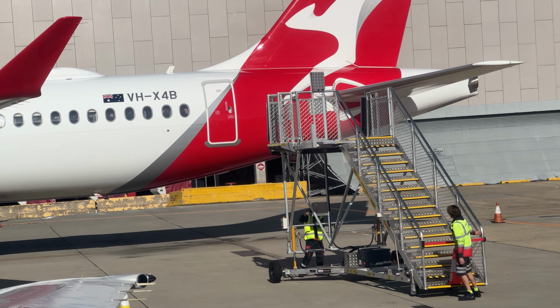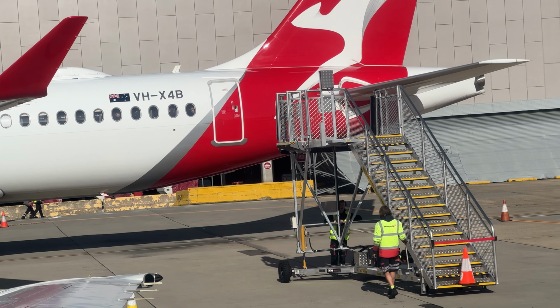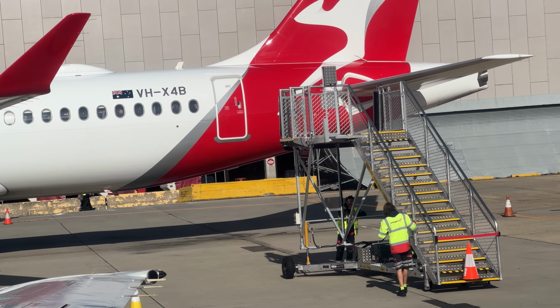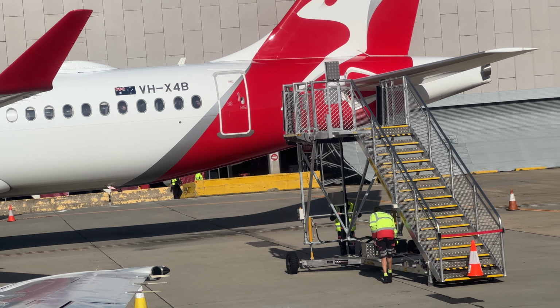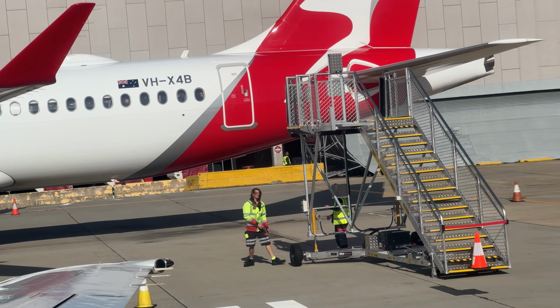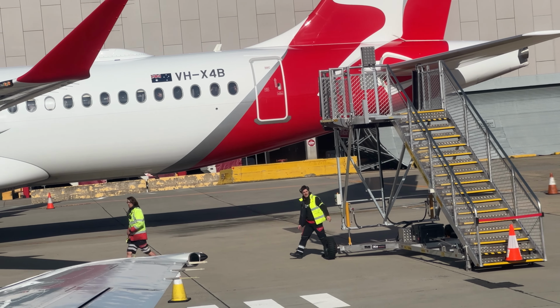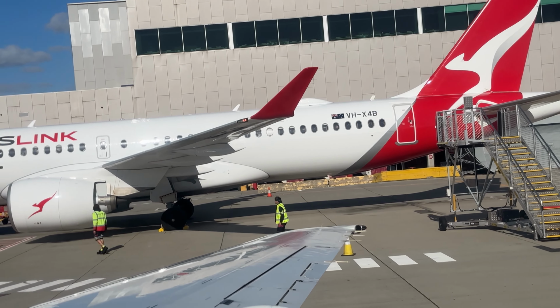A loss of oxygen at altitude may lead to a loss of consciousness. If emergency oxygen is required, a mask will drop from above you. Pull down on it firmly to activate the flow of oxygen. Put it on quickly and tighten the strap. Oxygen will flow without the bag inflating. Once you're breathing normally, it is okay to help others.